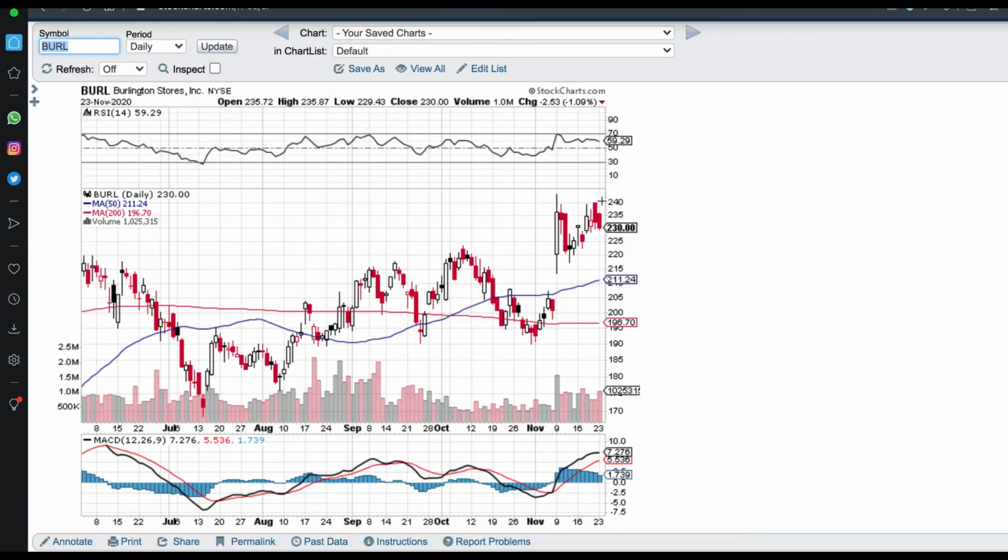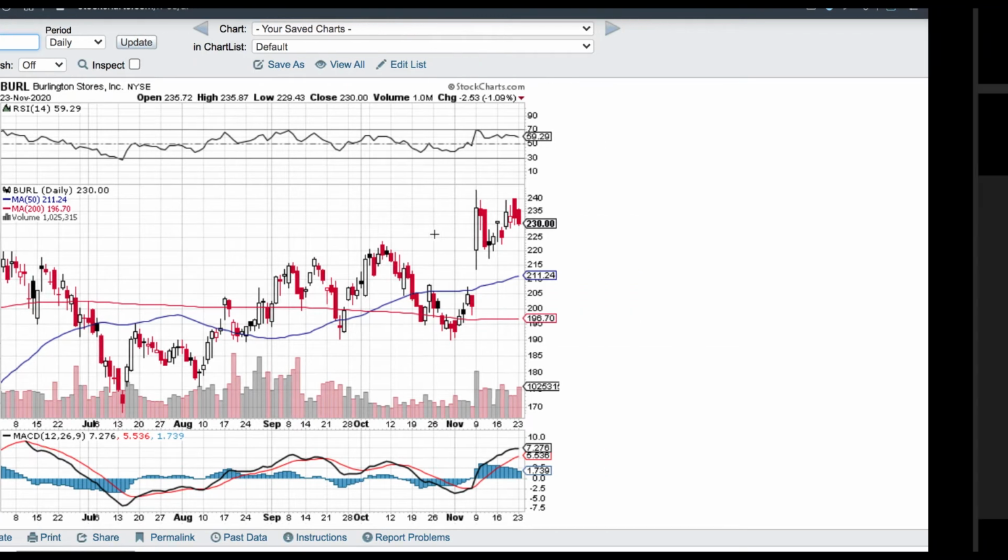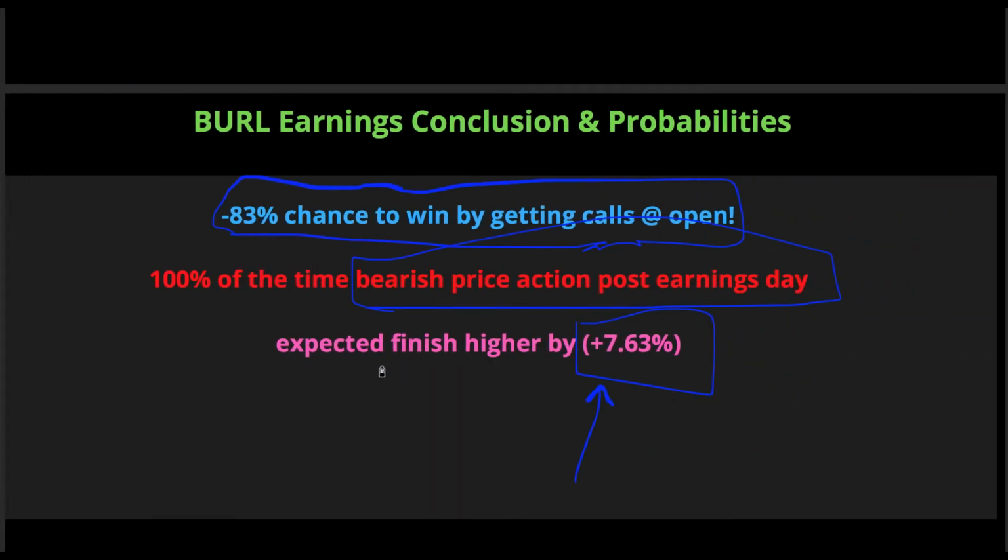This is the chart here, and it's so damn bearish, guys. We're not going to go over the factors here, but what I am going to go over is our expected finish higher of 7.63%. Now, remember, we had that outlier case where it actually shot up like 20% in one day. That 20% move higher is included in this, but I am lowering my expectation a little, if that makes sense. So we're just going to say a 6% move higher to be a little modest here, right?